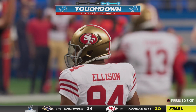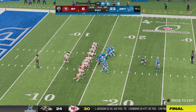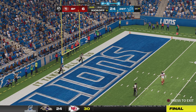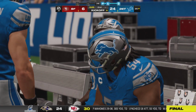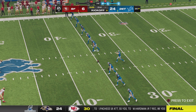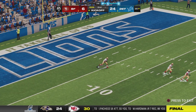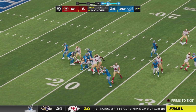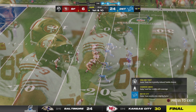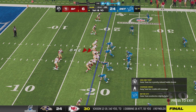An interception return for a Lions touchdown. Patterson now for the extra point. And the lead is up to 18 now. So the defense creating some points, not only getting the interception, but then returning it to the end zone for the pick six. And good coverage there on special teams as they'll get him down shy of the 20. A little over 20 seconds remaining in the half as they'll line up here 1st and 10.